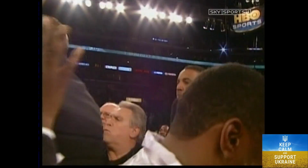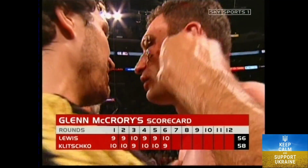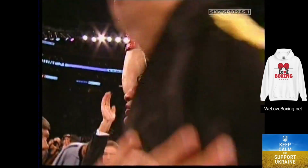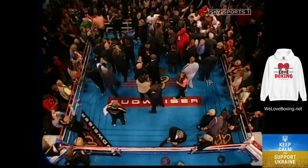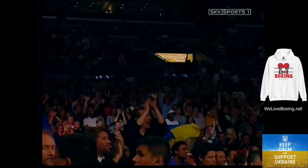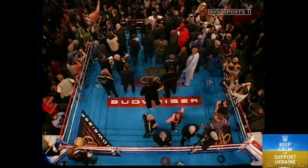It's getting a bit tasty in there. One or two people are losing their tempers. Listen to the boos. The crowd here believe that Klitschko has got a raw deal, if indeed he has lost the fight. This is one of the most controversial finishes in heavyweight history, certainly in recent times. Well, the crowd are on Klitschko's side.